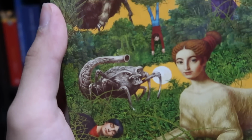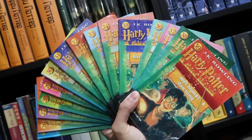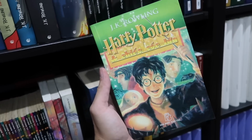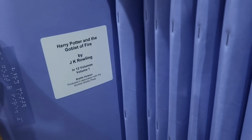Urdu, 15 parts of Goblet of Fire in Vietnamese. Like this video if you're impressed that I'm holding all of these with one hand. Guys, this is not magic. Vietnamese, American Braille in 10 parts. Braille from the United Kingdom in 12 parts.